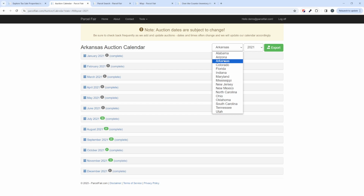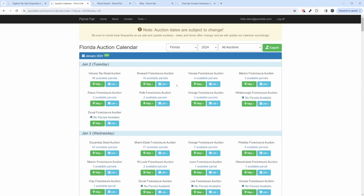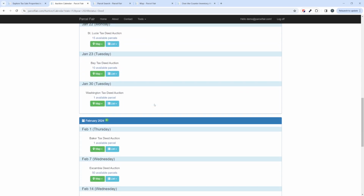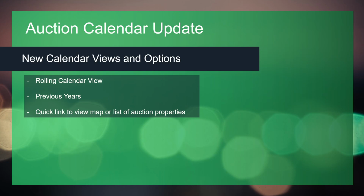So a lot going on here coming into the new year with the auction calendar. Again, the rolling view. You can select different years. For Florida, we could just go straight to 2024 and look at just the tax deed auctions that we know about. And we're already planning 2024 now. So there you go. That covers our auction calendar update. You'll keep seeing that auction calendar in this video and otherwise, because it's one of the main features that we use to look at properties.